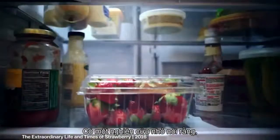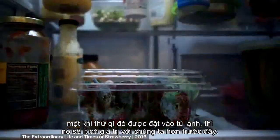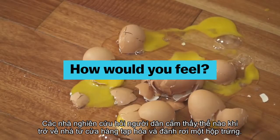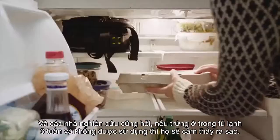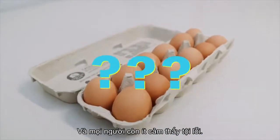There's even been a little bit of research to show that once something goes in the refrigerator, it's actually worth less to us than before. Researchers asked people how they would feel if they got home from the grocery store and dropped a carton of eggs. And then they asked, well, if your eggs sat in your refrigerator for 6 weeks and then you didn't use them, how would you feel about that? And people felt a lot less remorse.